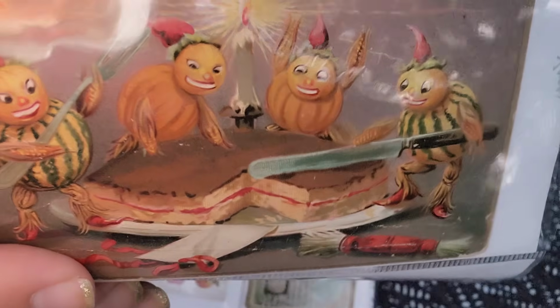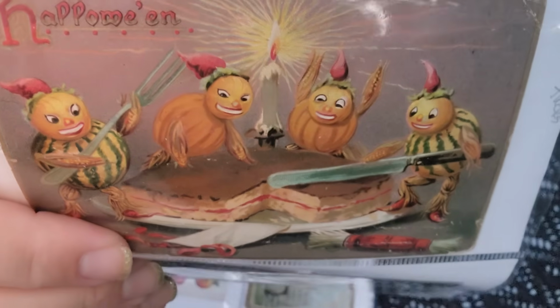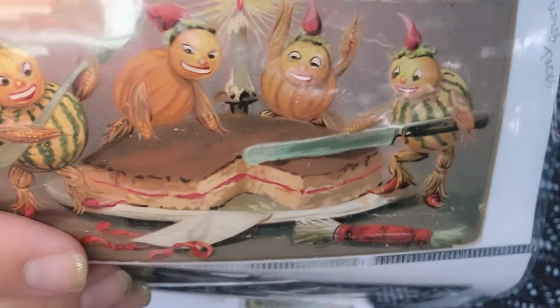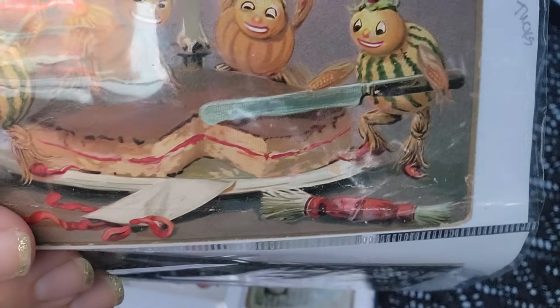Unbelievable color on these as well. Look at that, that's another favorite. I have so many favorites. Look at these little, come on. Look at these little pumpkin creatures, little gourd men, and check that out. Look at the way that's constructed by candlelight.